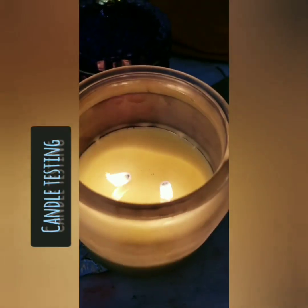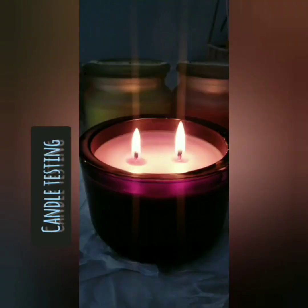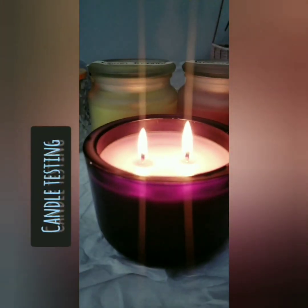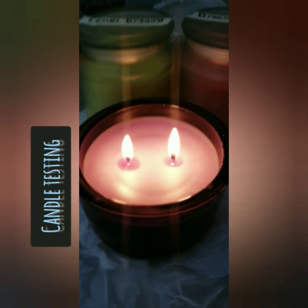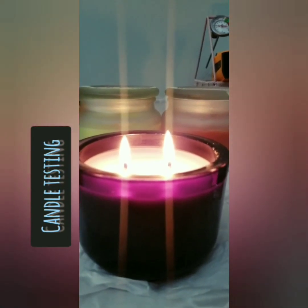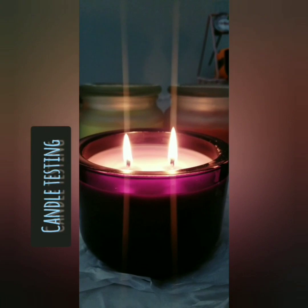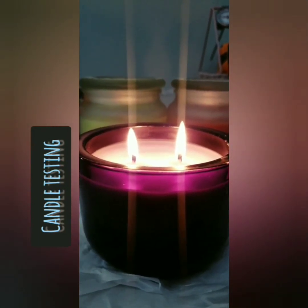I have had some success with other jars, but I really wanted to put those out this summer, but I'm still working on them. Now, this particular glass candle vessel is my favorite, and as you can see, the flames are not dancing, the candle flames are not too tall, and the wax is melting. I'm just not able to get them all the way to the edge yet.